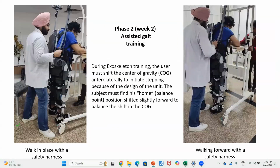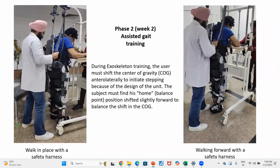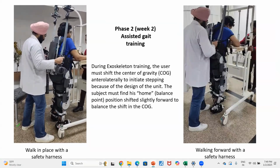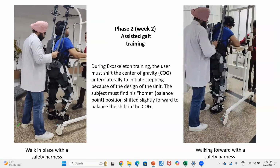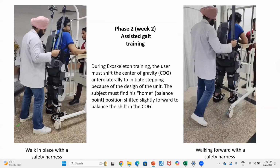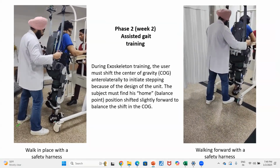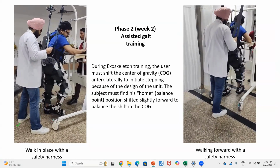So these were the videos from phase 2, which is assisted gait training. In the first video, you can see the patient was doing active initiated mode, walk in place, which is marching, with a safety harness. And in the second video, you can see the walking forward mode, in which the patient was walking with active initiated mode with a safety harness.